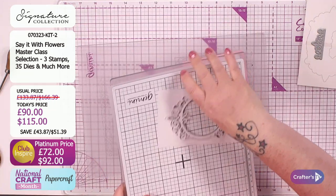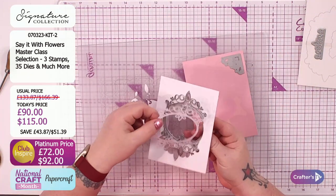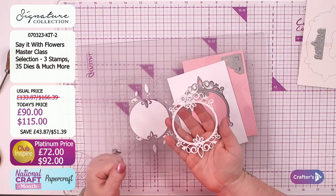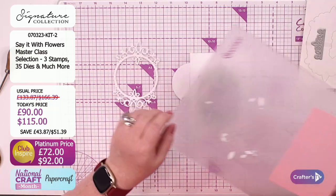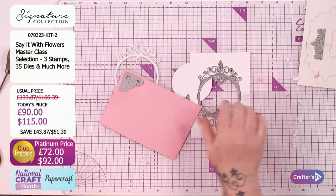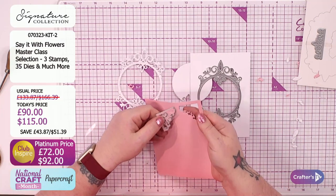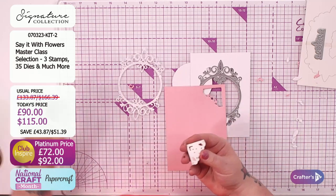So let's pop this off. And as you can see, I don't need to do it. Look, there you go, look. It's cut through beautifully. Yeah. So lovely, that die. It is so, so gorgeous, isn't it? So let me just get that off. So let's pop this one out and take that tape off.